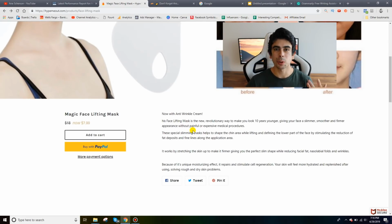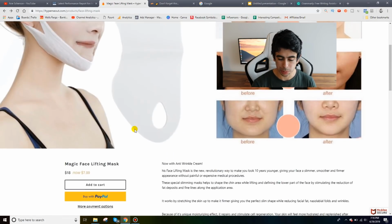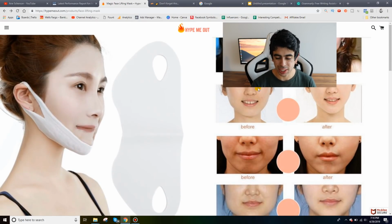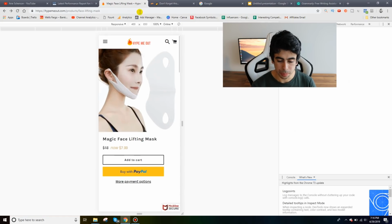I thought it was gonna be more of like a hype beast store, like some streetwear stuff, but it ended up being a general store, which isn't a big deal, but just make sure that you reformat your descriptions. Make sure that you scale these down a little bit. Let me see how this looks on mobile view.